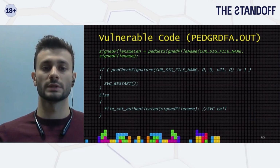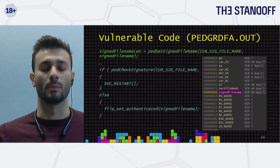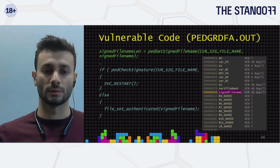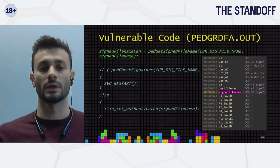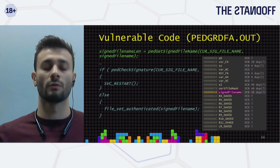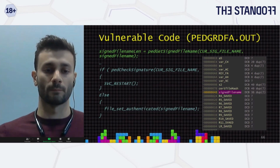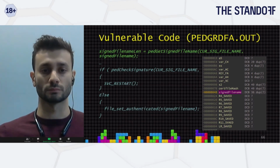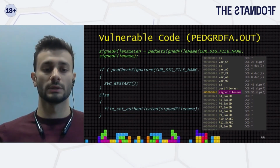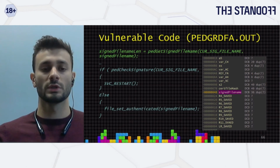Now let us observe the stack frame of the function. The signed file name variable occupies 36 bytes. And if the name of the file is longer than 36 bytes, then an overflow occurs, corrupting the stack frame. Using this vulnerability, a potential attacker may be able to overwrite the link register address saved on the stack. Link register is a standard ARM register, and thus gain control over execution flow. So it seems like an exploitable bug.